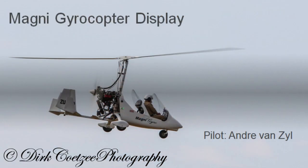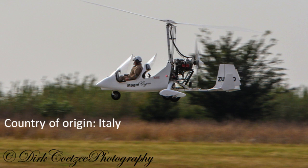Magni Gyrocopter display. It is the perfect answer to beat city traffic jams. The Gyrocopter is coming into land. The Magni Gyrocopter is made in Italy.